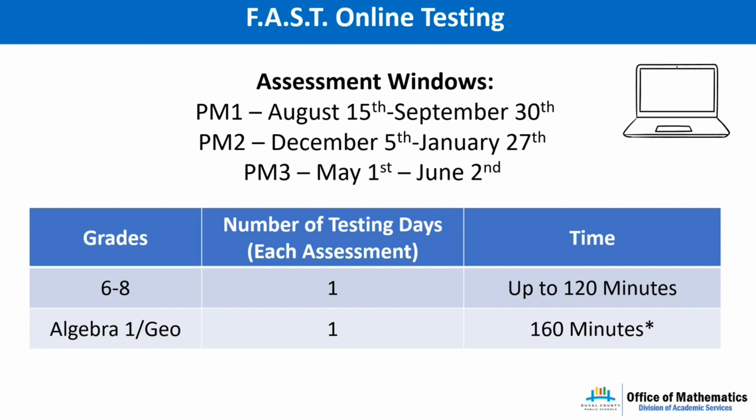So with the Algebra 1 and geometry, it is one day for that testing, but I put a little asterisk there because I want you to keep in mind, for the algebra and geometry, if you need that additional time, a student may continue to work up to the length of the typical school day. So I always tell the algebra geometry students, don't rush through it. If you really need to check your work and you need that time to go back and really look at some problems, you can work up until the length of that typical school day. But this is a good thing.